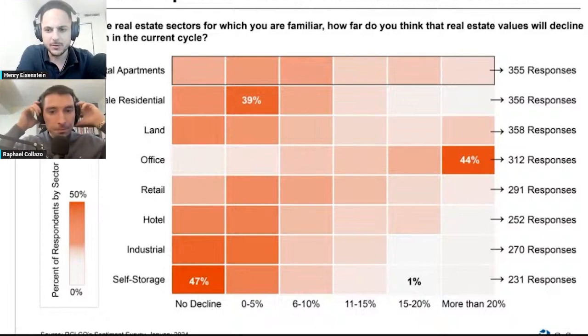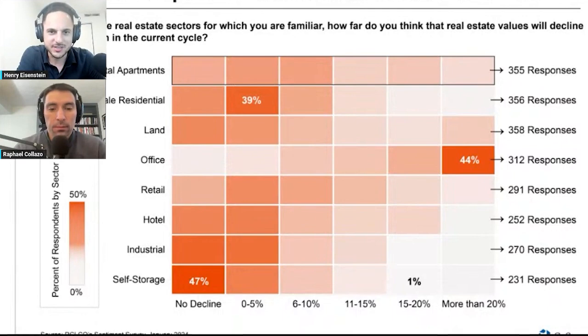39% of people responded saying that there'd be a 0 to 5% decline for residential sales this year. Self-storage, they're saying no decline, probably an increase. Same thing with industrial. Most of the sentiment is that there is going to be little to no decline, if not an increase. Same thing with hotels, which I thought was very fascinating. They're saying there's going to be very good sentiment for hotels and for retail as well. It seems like the biggest outliers to me were residential and office.